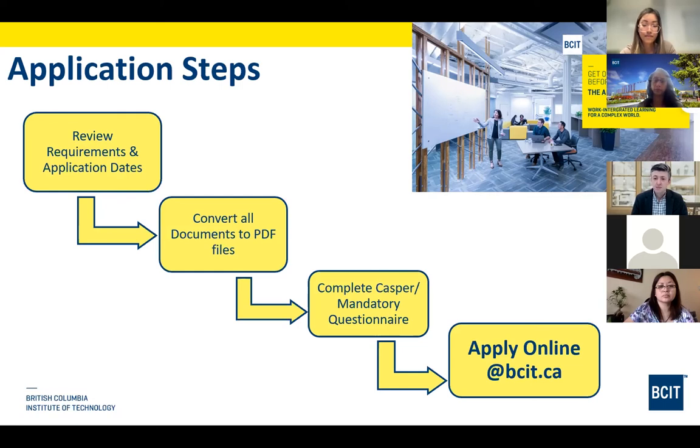And again, just something to be mindful of is the date that you apply does not have any impact on your application status or anything like that. So whether it's at the very end or at the very beginning, as long as it's within that window, that's what counts.